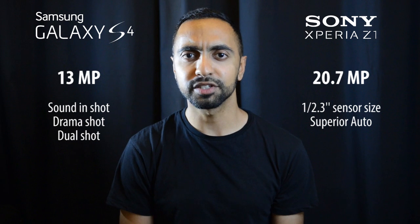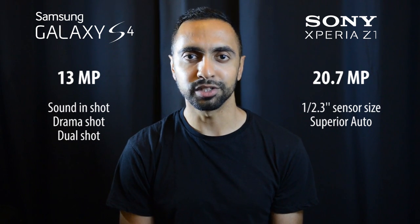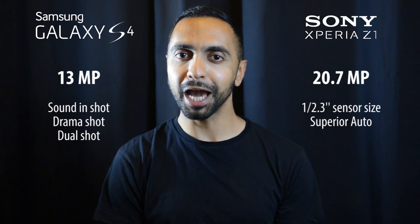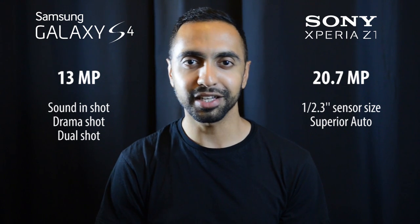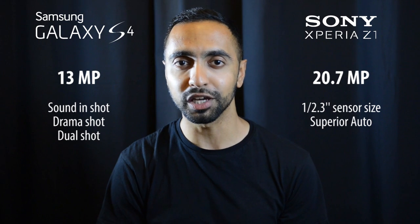The S4 does have some nice software features for the camera, such as drama shot, sound in shot, as well as the dual camera function, which is quite unique. So the Sony camera looking very impressive in terms of that resolution and that sensor size. Definitely will have to see comparisons to have a better idea, but it's looking very promising.